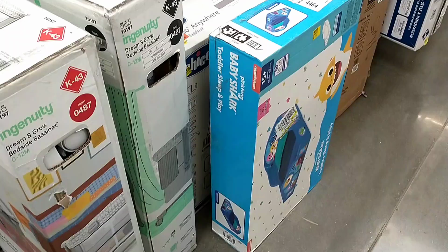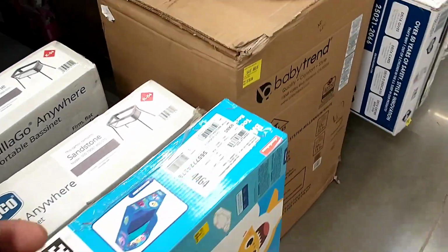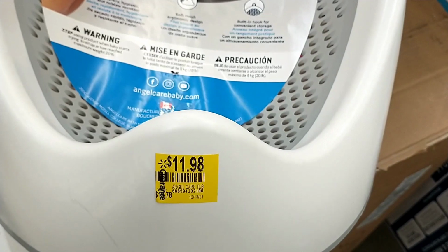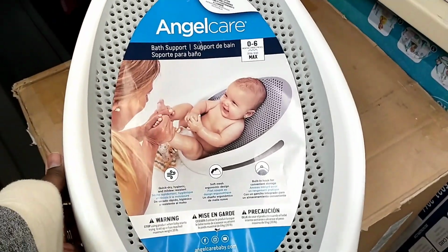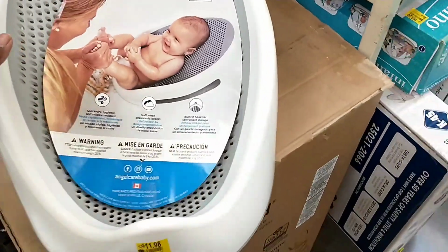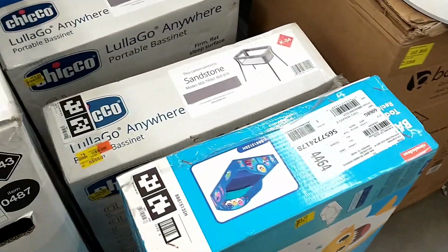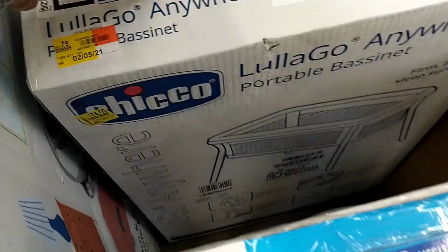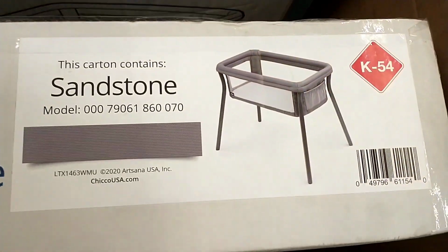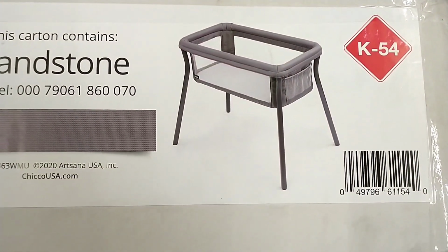And then let's skip along to the baby section. Still so much clearance. For example, this baby bath here for $11.98. I think it was around $19 full price there. But there is just so much. I'm so shocked that every Walmart I go in, there's just so many baby items on clearance. It's great because it means hopefully you can still find it if you're looking. But bassinets, toddler beds, anything you can think of. This one was a $99.99 down to $74, and it's a Chicco bassinet there.